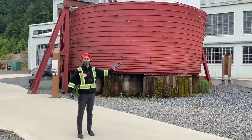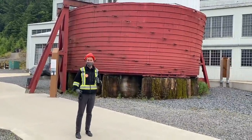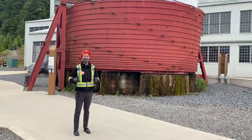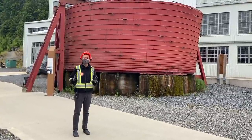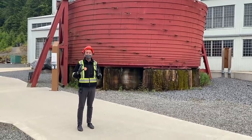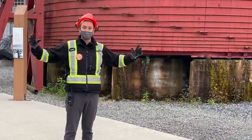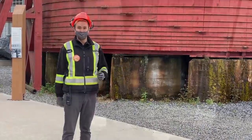Maybe the most iconic part of our site is Historic Mill 3. It's been a National Historic Site since 1987 and played a critical role in the day-to-day operations of the mine. In its moment, this mill was one of the best copper concentrators in the world. It was filled to the brim with amazing equipment.